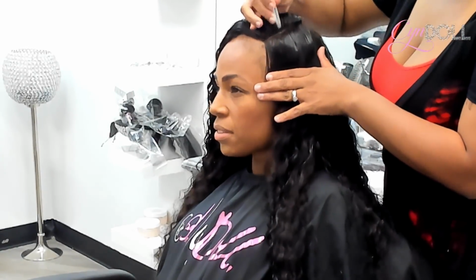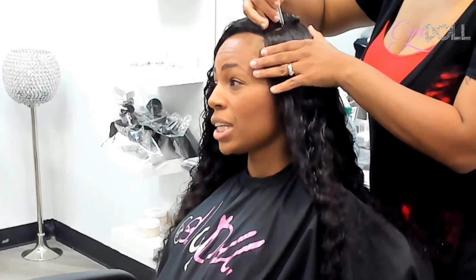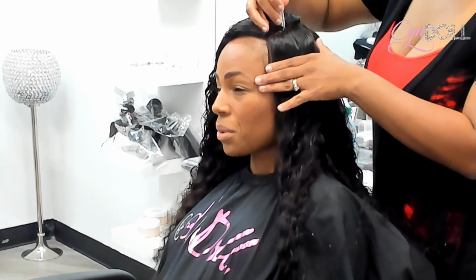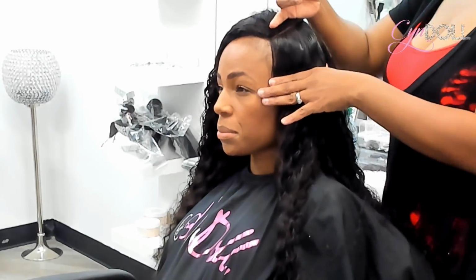Now some people feel like they don't have to pluck closures. It depends on what company it's from. The density of this closure was a little thick, but it was actually some really nice hair. I just don't remember the name of the company. I promise I will tell you guys.